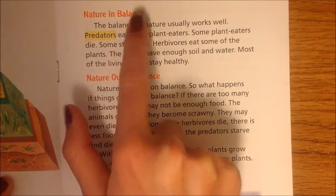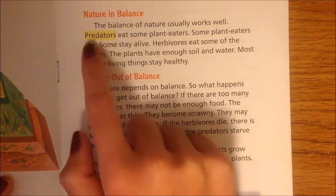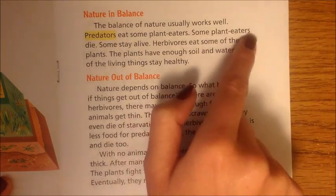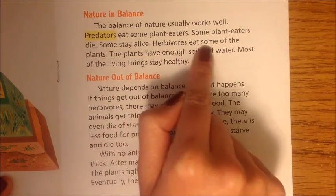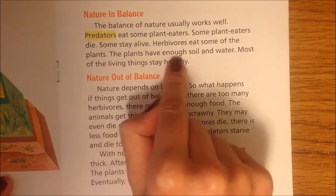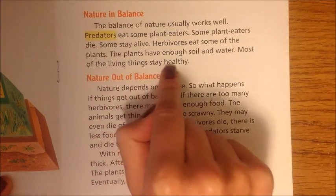Nature in balance. The balance of nature usually works well. Predators eat some plant eaters. Some plant eaters die. Some stay alive. Herbivores eat some of the plants. The plants have enough soil and water. Most of the living things stay healthy.